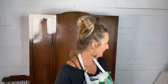Are you ready? So I've cleaned the armoire and I used White Lightning. It looks like this. It comes in a crystal form in this little jar. You add it to water. Super easy. Instructions are on the jar. I keep it in a spray bottle all the time. This is my cleaner bottle. Very professional looking with blue painter's tape. It says cleaner. That's how I do it.